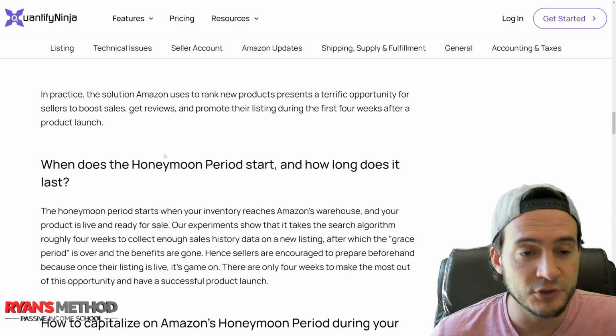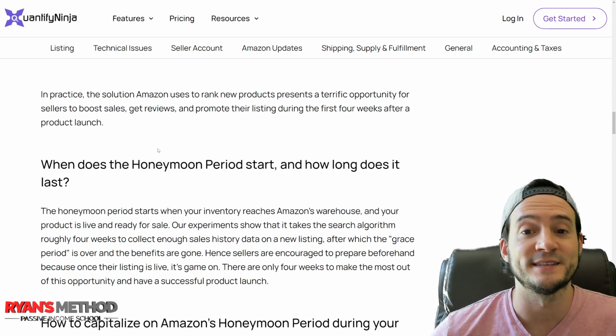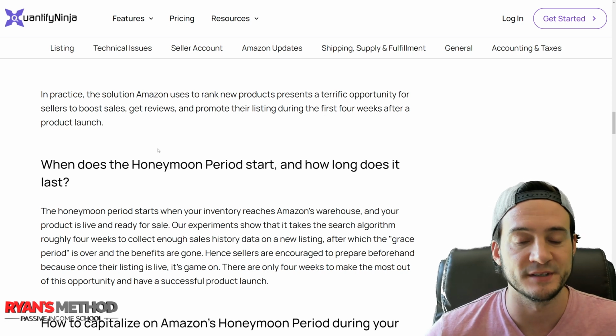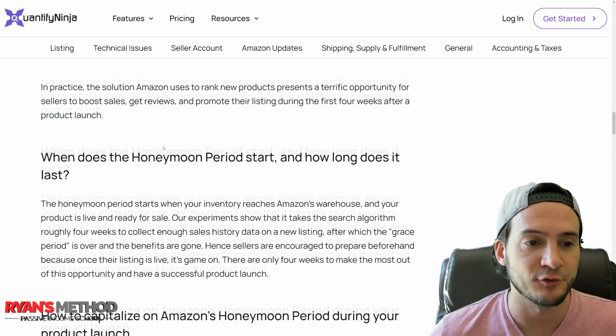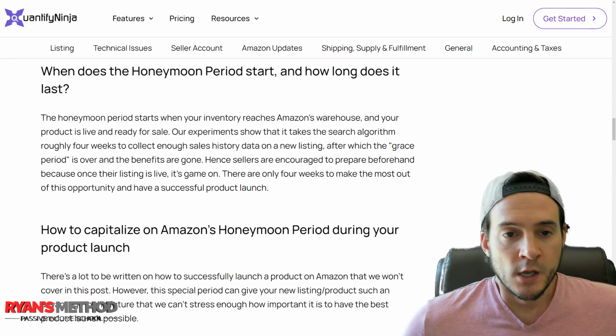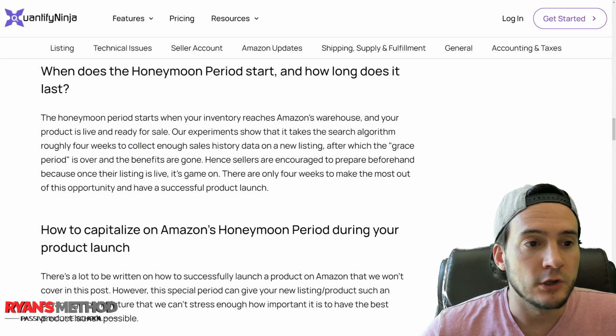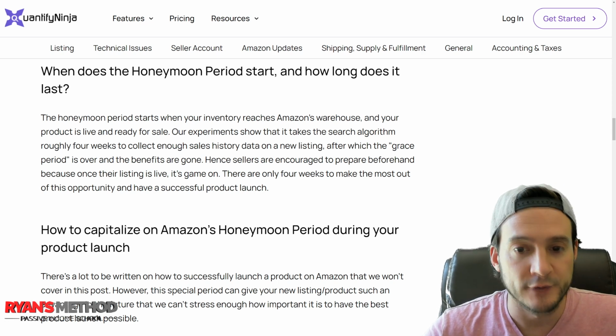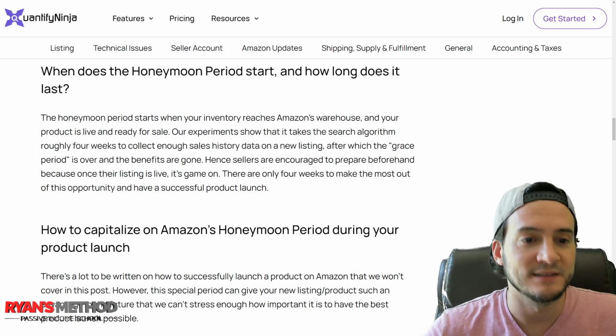In practice, the solution Amazon uses to rank new products presents a terrific opportunity for sellers to boost sales, get reviews, and promote their listing during the first 4 weeks after a product launch. When does the honeymoon period start and how long does it last? The Amazon honeymoon period starts when your inventory reaches Amazon's warehouse and the product is live and ready for sale.